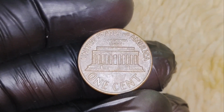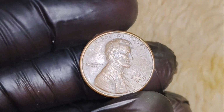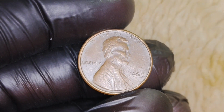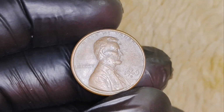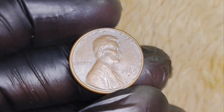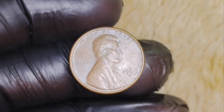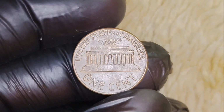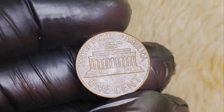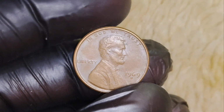One of the key factors that could increase the value of a 1969 penny is a specific type of doubling known as a double die. A double die error occurs during the minting process when the die used to strike the coin is incorrectly prepared, causing the design to appear twice in certain areas. On the 1969 penny, look closely at the date or the inscriptions. If you notice a doubling effect, especially on the numbers in the date or the word Liberty, you could be holding an extremely valuable penny.